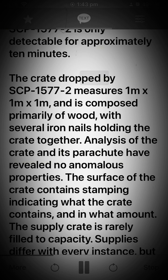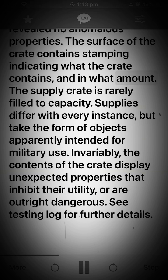The crate dropped by SCP-1577-2 measures 1 meter x 1 meter x 1 meter, and is composed primarily of wood, with several iron nails holding the crate together. Analysis of the crate and its parachute have revealed no anomalous properties. The surface of the crate contains stamping indicating what the crate contains, and in what amount.